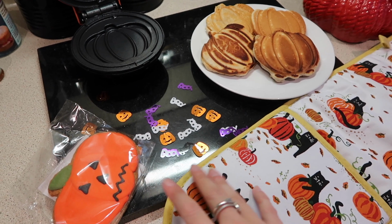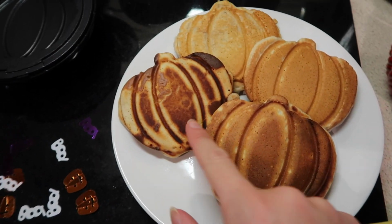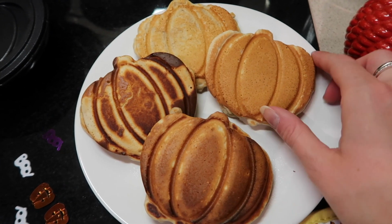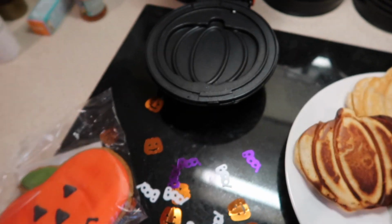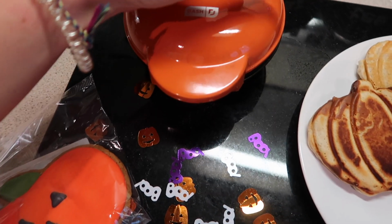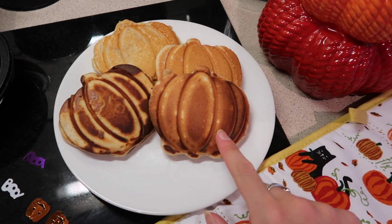I'm going to do a little Instagram story and a TikTok, but these are how they come out. That one got a little bit burnt, but look how good they look, and they're cinnamon, so you can imagine the smell. So I've turned this off, so that's going to cool down. Now let's get decorating these.